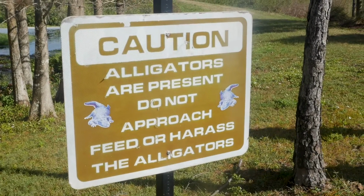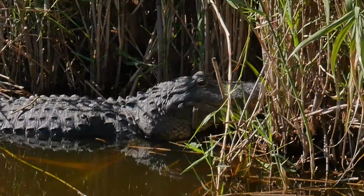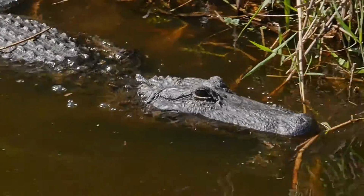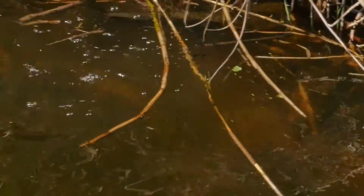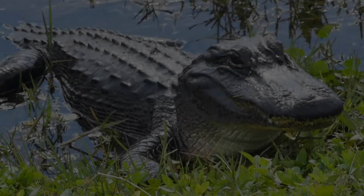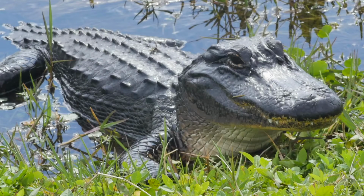All these are common things that we see humans doing. And so then we get upset that alligators are encroaching on humans' territory. Well, a lot of times it's the other way around. We've encroached on their territory and we didn't respect the alligator. It's all about balance. Humans need to learn that we need to share.